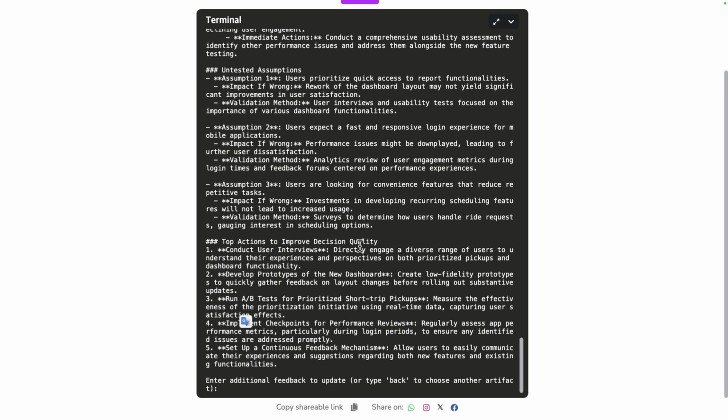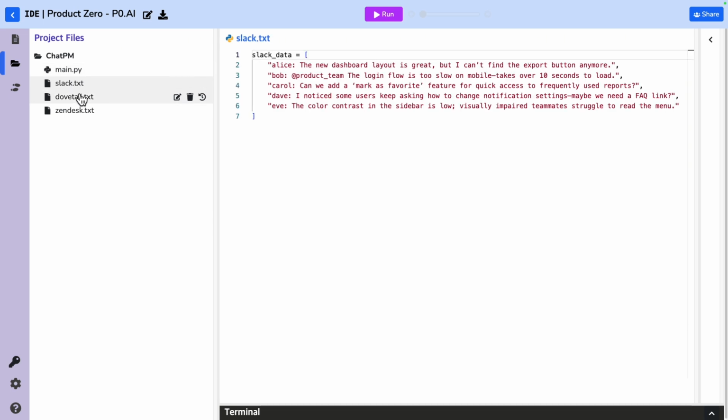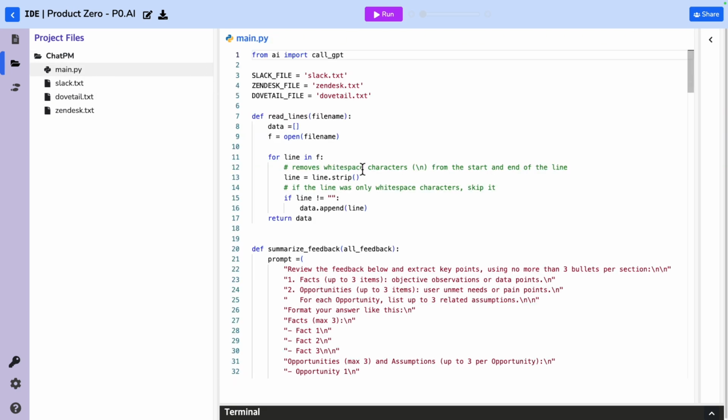All right, let me walk you through the code. Okay, first off, since the Code in Place IDE doesn't let me hook up to external tools, I just went ahead and made some test data files for Slack, Zendesk and Dovetail customer data. So that text file you see right here, that's the test data. So in the main Python file, the first function, that's the one that reads this test data file.